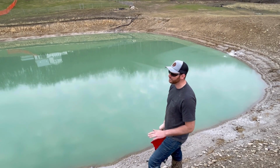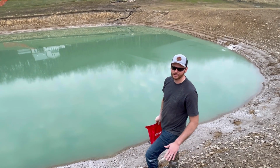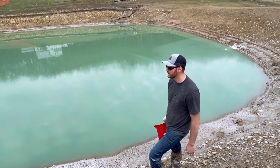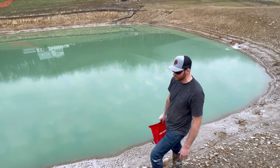And I know one thing when it comes to this stuff, putting it down too light is like putting it down not at all. So you wanna make sure that you get a good base covering, so if it does find a seep, it's got enough material to plug the hole.